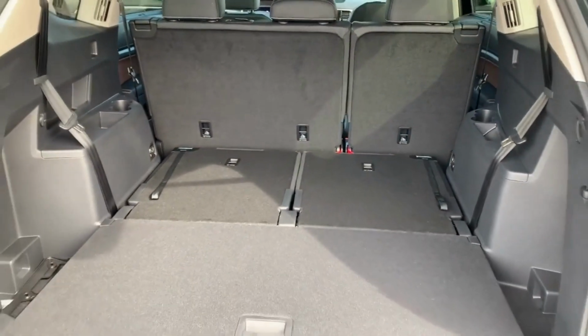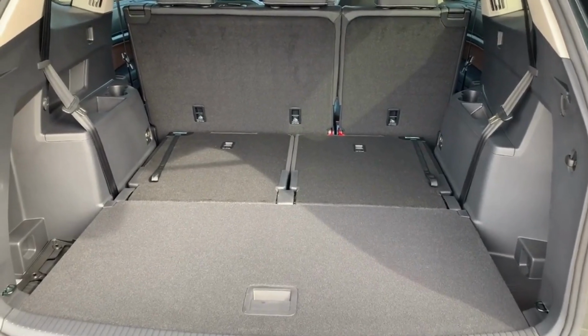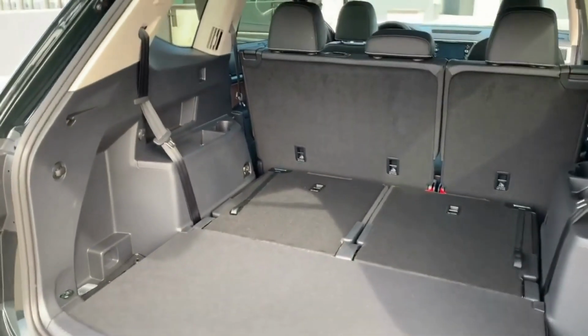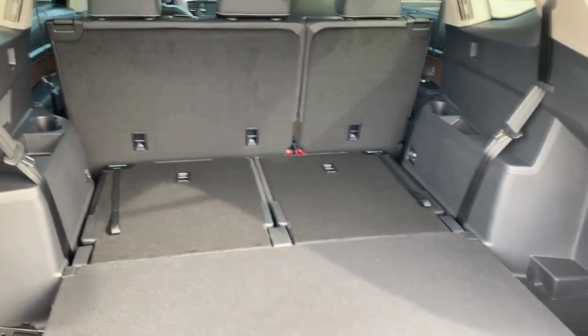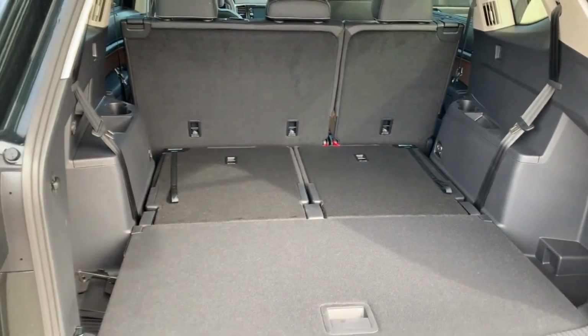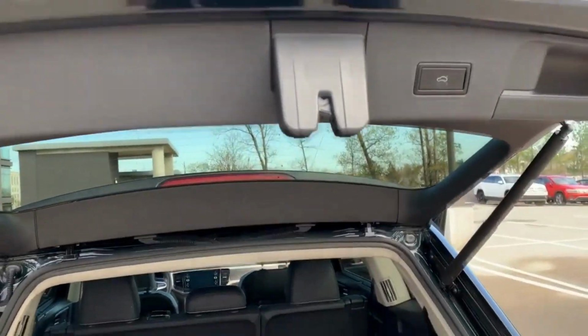And then I'm going to pan back and really just give you an idea of how massive this trunk is. So 55.5 cubic feet, a really, really enormous trunk that can pretty much hold any gear, any equipment, luggage for 5, 6, 7 people. A really spacious, really large trunk.